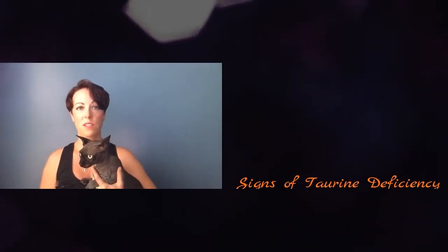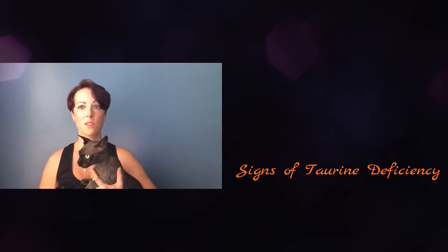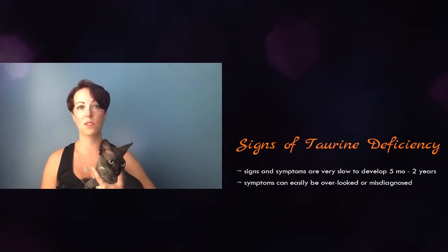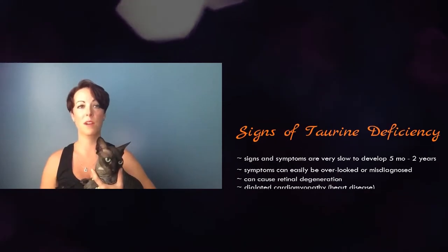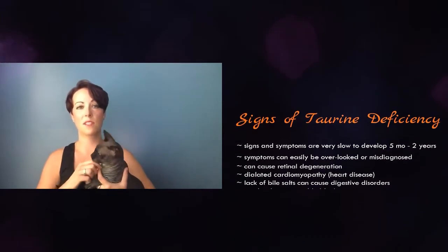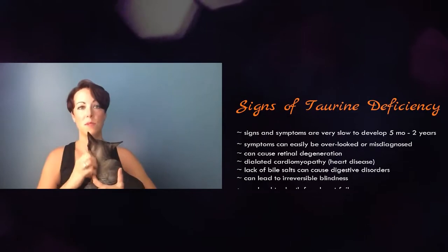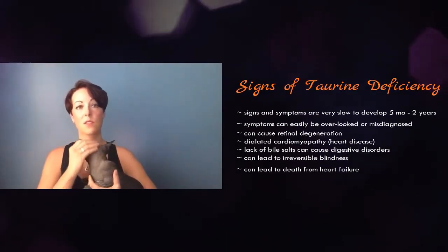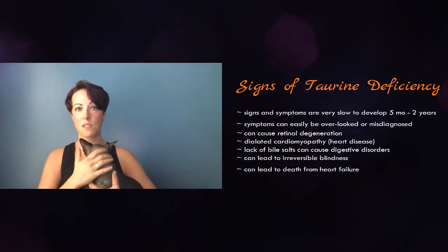So, what happens if taurine levels are deficient? Well, one of the biggest problems with taurine deficiency is that clinical signs can be slow to develop. It can take up to 5 months to 2 years before symptoms become apparent, depending on the cat's life stage. Also, the symptoms can be overlooked and misdiagnosed as other disease. If taurine levels are deficient, the results can be severe.